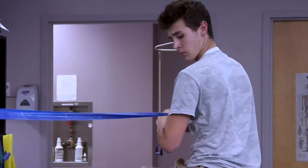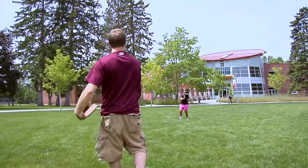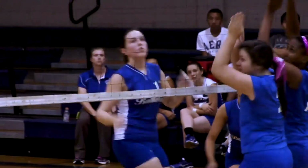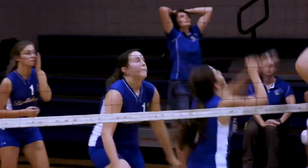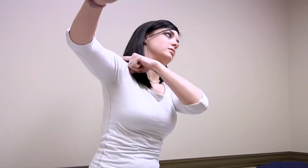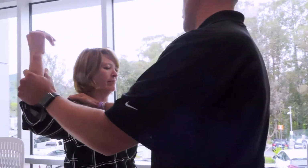Rotator cuff injury can be from overuse. Young kids, it's usually just throwing too much. As they get older and pitching, then you worry about injuries to the arm, or overhead athletes like volleyball players. So volleyball players can get rotator cuff tendonitis, where they're not really damaging it yet, but they're irritating it. And then as you transition into the 30s and 40s, then you're actually getting rotator cuff tears.